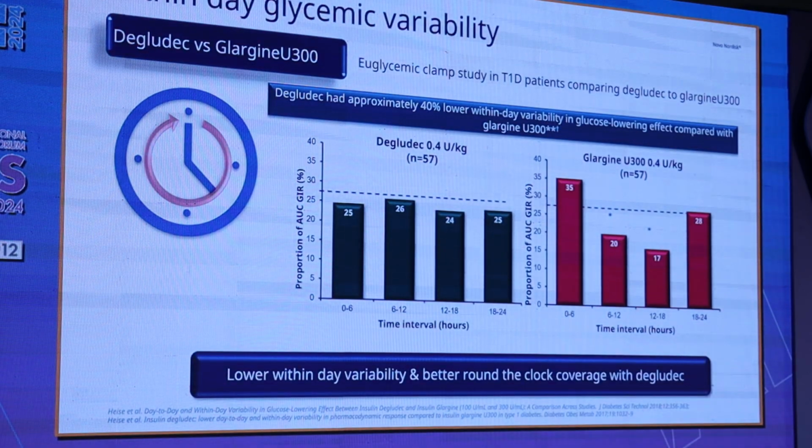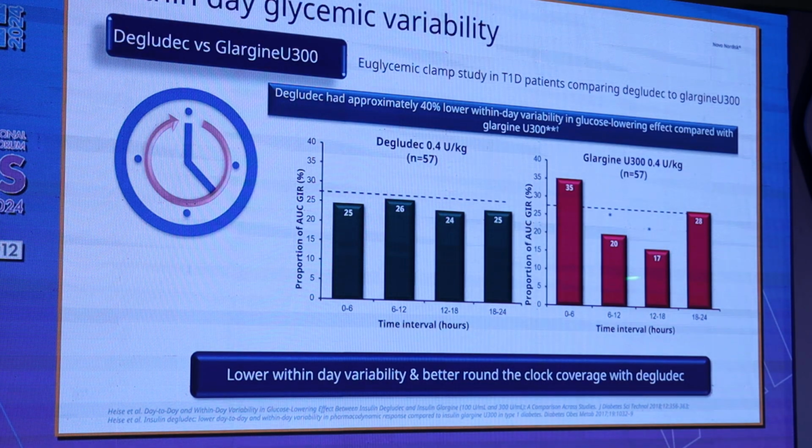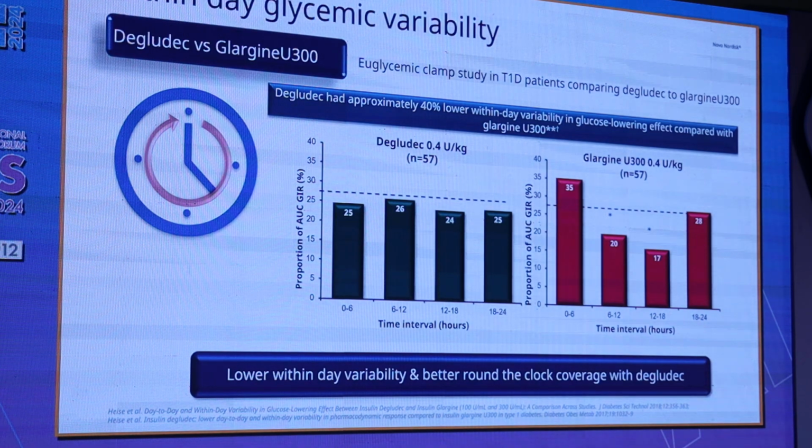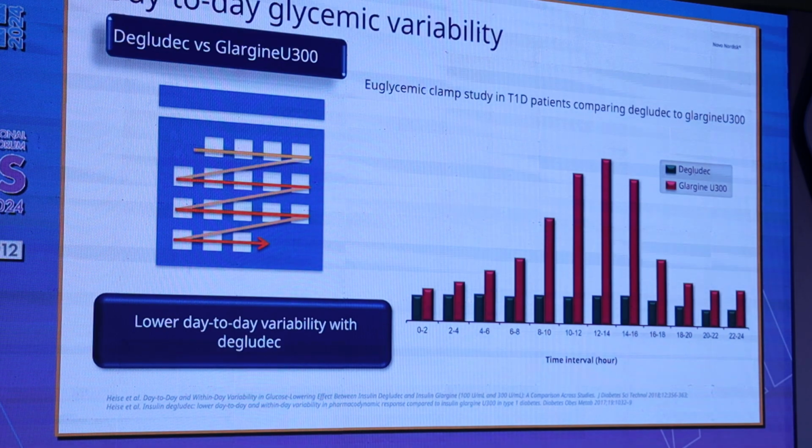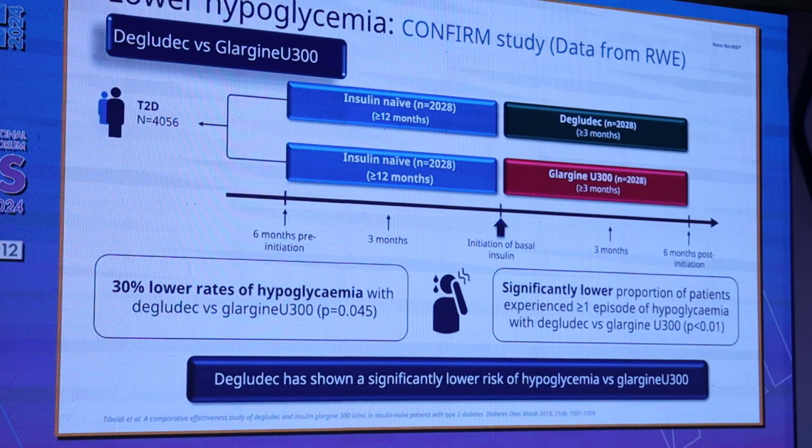Glycemic variability, if you look at Degludec, again it is uniform, whereas with glargine there is a decline in effect somewhere in the middle of the dosing, between 6 to 18 hours, there is a slight dip and then it comes up. If you look at day-to-day glycemic variability, again glargine U300 has more variability.